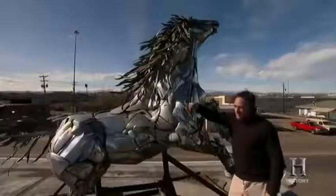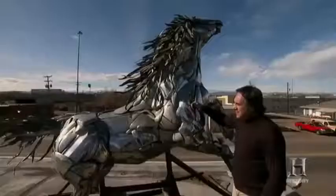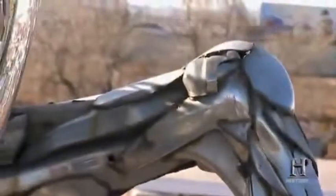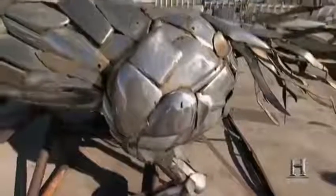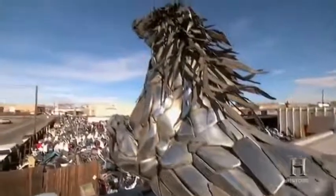This was my very first horse that I did probably 30 years ago, and now that I look at it, I remember at the time I had no idea how I was going to even build a horse. The work that I've done since then's really evolved. This piece here is kind of like a landmark. It's funny for me to see it up so close again after all this time. Today, the original chrome stallion is proudly displayed at Denver Bumper, the scrapyard where Guerrero got started.